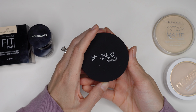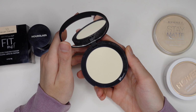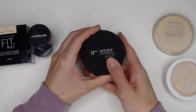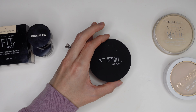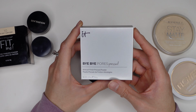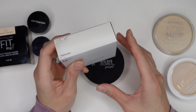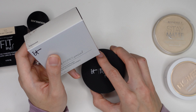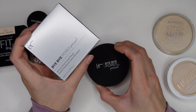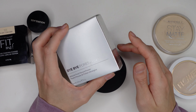Lastly, I have the IT Cosmetics Bye Bye Pores. This is my newest powder, actually. It's good. I'm gonna keep it. I actually got 2 of these. I have this brand new one that's been unopened, and the brand actually sent this to me. It was PR, but both of these are in the shade Translucent, by the way. I definitely don't need to keep 2. It's gonna take me years to get through one at all. I'm gonna declutter this and put it in some future giveaway.